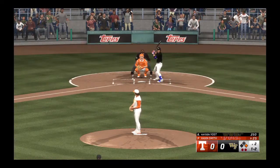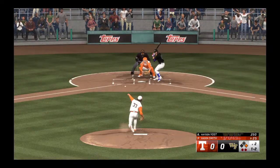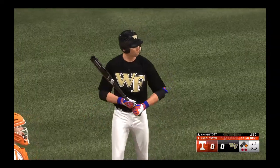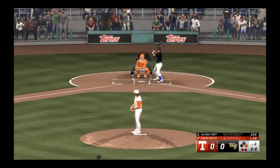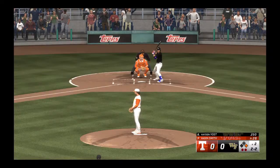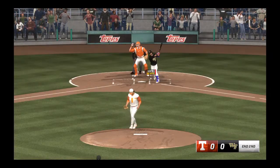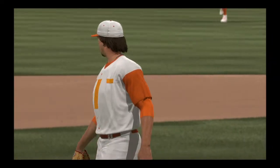Pretty standard high 0-2 fastball right there. If you're smart, you'll look for something down in the zone, but not too far. You want to chase that breaking ball in the dirt. 2 gone, but the go-ahead run is at first here in game 1 of the ALCS. Swings through it, and that's a strikeout. We'll move to the 3rd with no score.